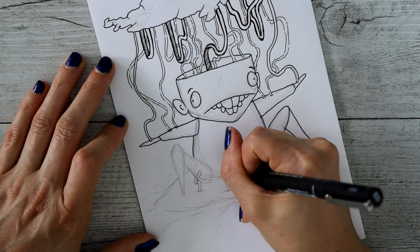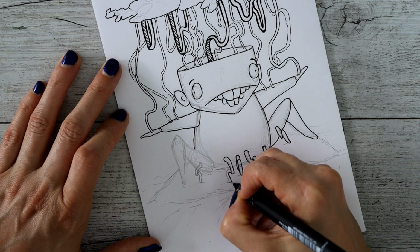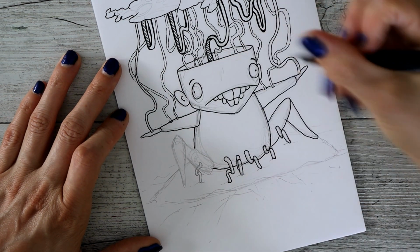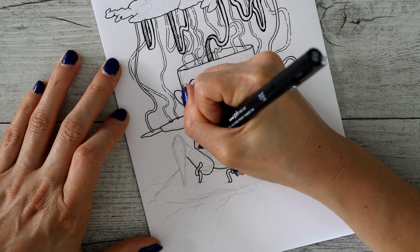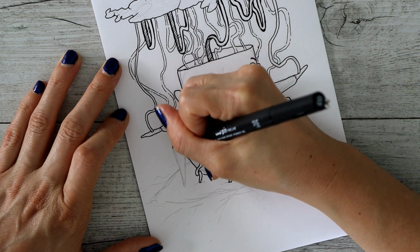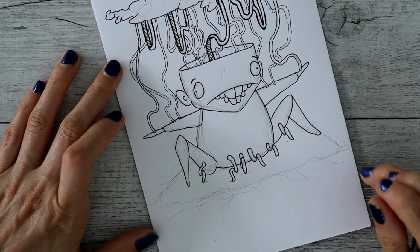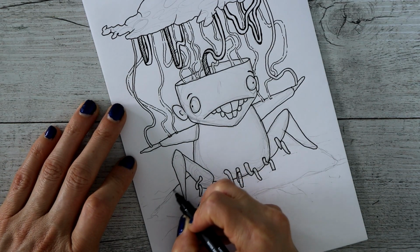I'm trying to make all these little hoses here, but they kind of look like little worms. At least we do make them little worms. I'll see how I feel. I'll see where this takes me as I get more on in this.